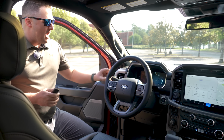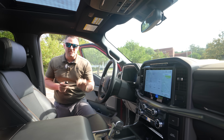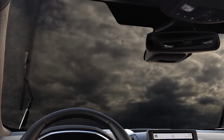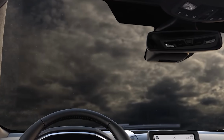In addition to that, I want to talk about this right here. This is the first option where you get rain-sensing windshield wipers as standard equipment. I thought you actually got that on the XLT, but in preparation for this video, I realized that the rain-sensing windshield wipers are only found on the Lariats and above.